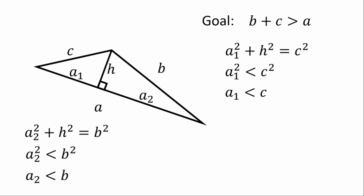Now, can you tell me, just from these two results, can you say anything about the sum A1 plus A2? Well, the sum A1 plus A2 is going to be less than C plus B. And why is that? Right? Some people like to think of it as adding two inequalities. So we have the first inequality, A1 is less than C. Then we have the second inequality, A2 is less than B, right? So we add them up side by side, and you would get this inequality right here.